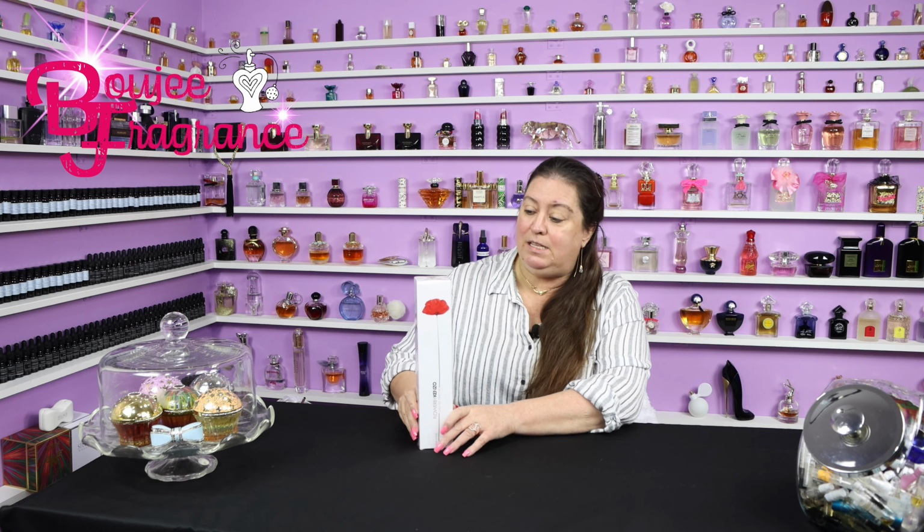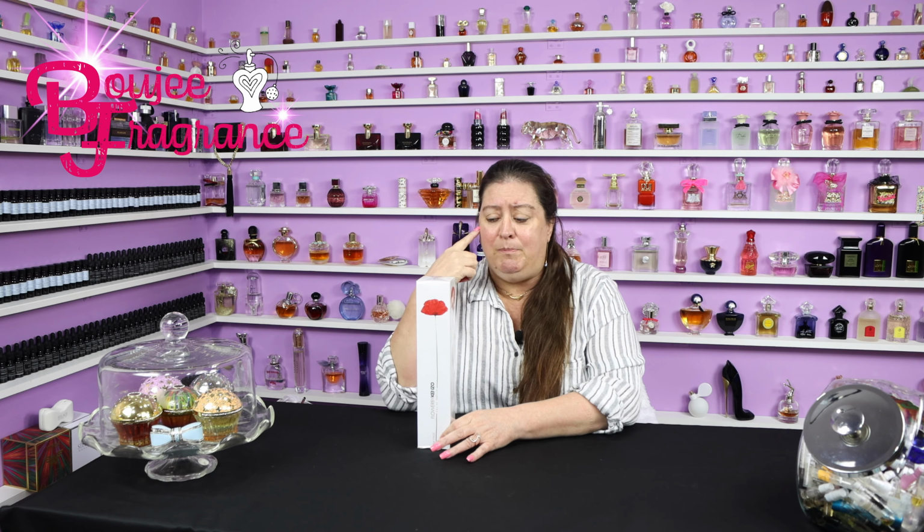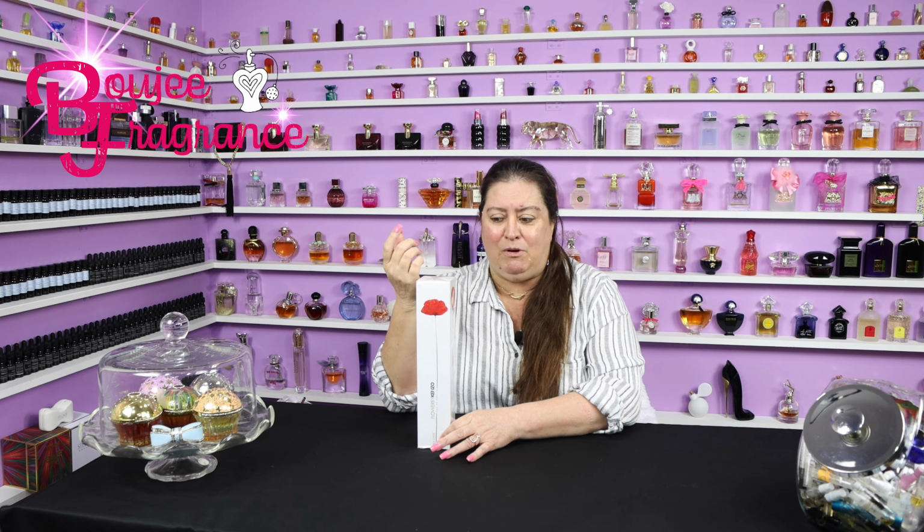This is Flower by Kenzo, but that's a poppy, right? My knowledge tells me that in my whole life, poppy doesn't have a smell. It's a pretty flower, a beautiful flower, but it has no smell.